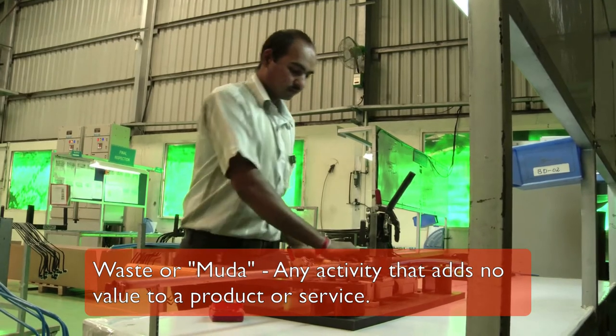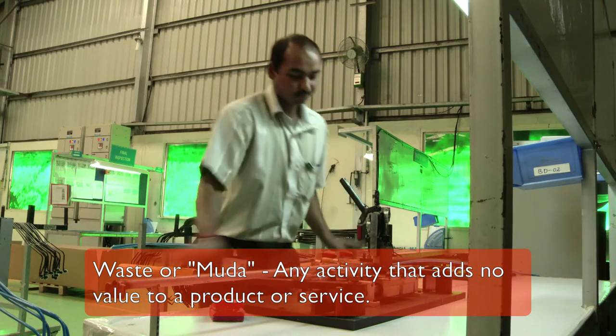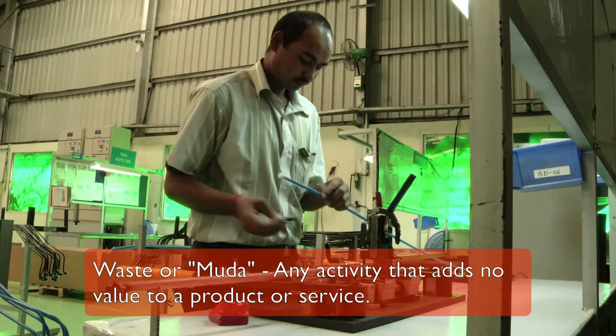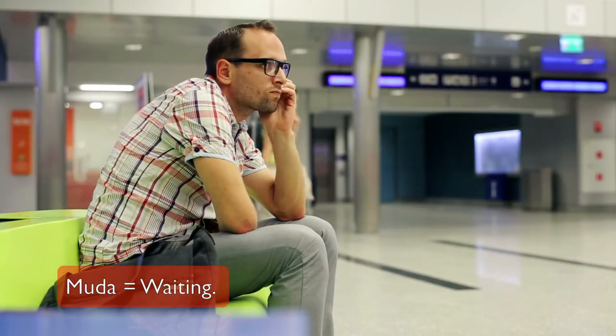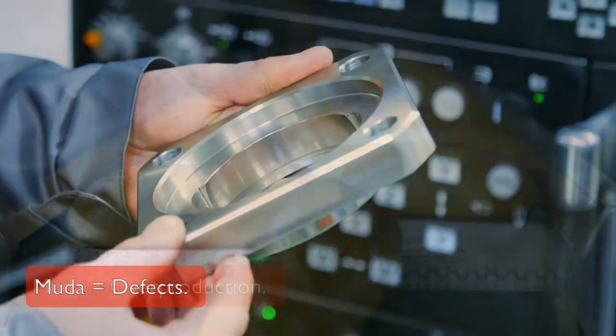In lean, we refer to waste as MUDA. This term describes any activity that adds no value to a product or service. Some examples of MUDA are waiting, workarounds, and rework, which we refer to as overprocessing, transportation, defects, and overproduction. While lean does focus heavily on the elimination of waste, you will see that the framework of this continuous improvement strategy is based on so much more.